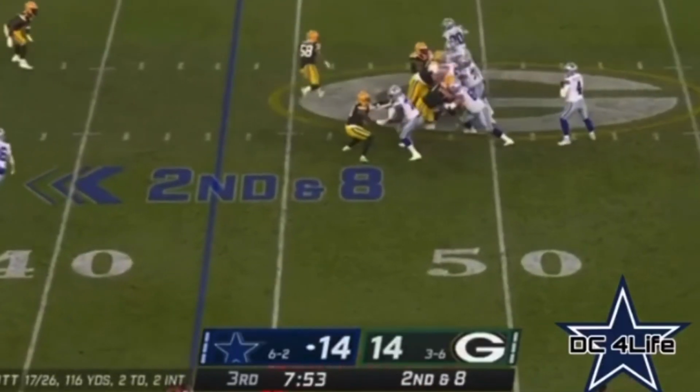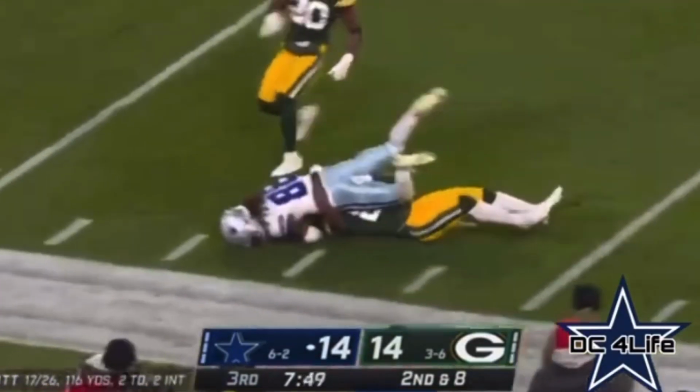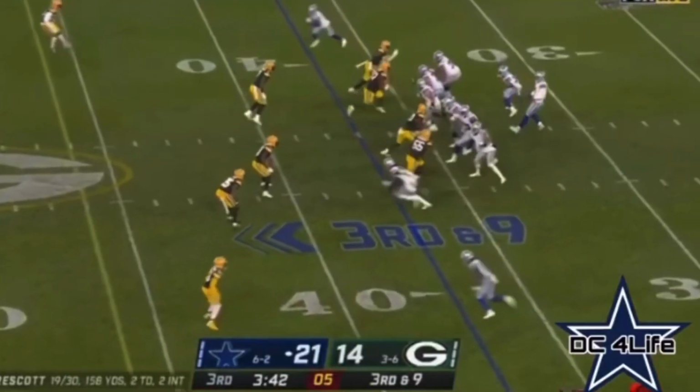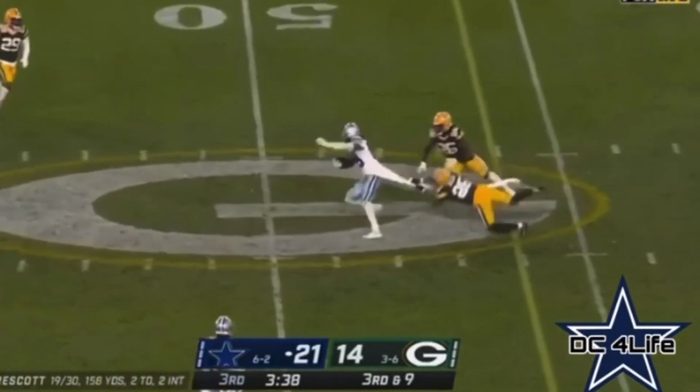Great play. Second and eight. Prescott looking deep. Going deep. It is caught on the run. Lamb's got it at a big gainer. CeeDee Lamb inside the 15. Third and nine. Prescott over the middle. It's caught for the first down by Lamb.